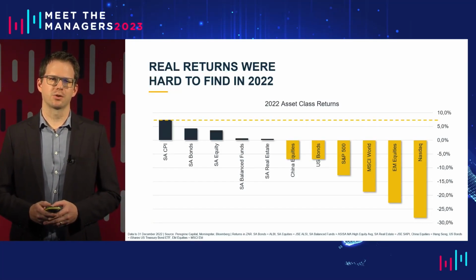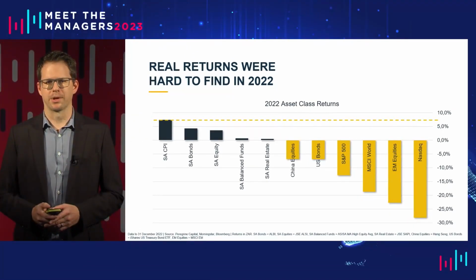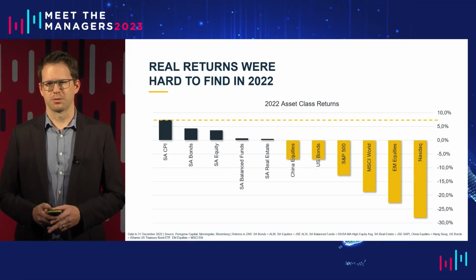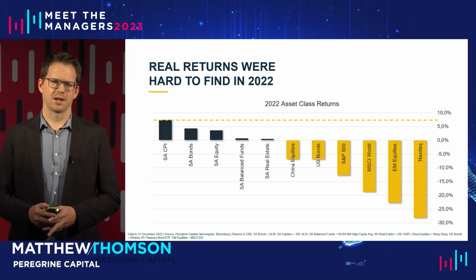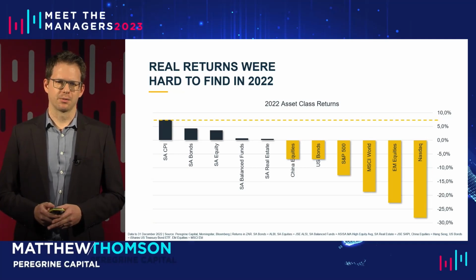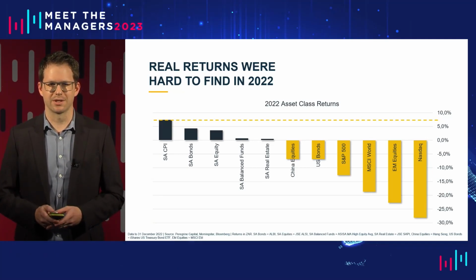So if we look at 2022, those positive absolute returns were really hard to find, with the Nasdaq down almost 30% all the way up through to SA equities, which were broadly positive. And as you can see on the left-hand side of the slide, inflation being the highest return, although you can't exactly invest in inflation.